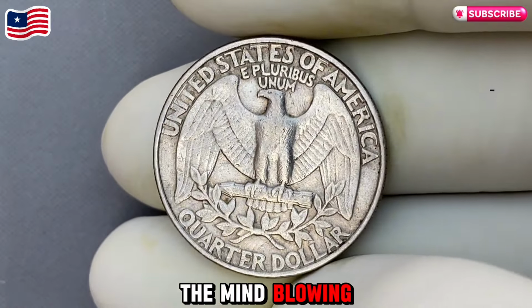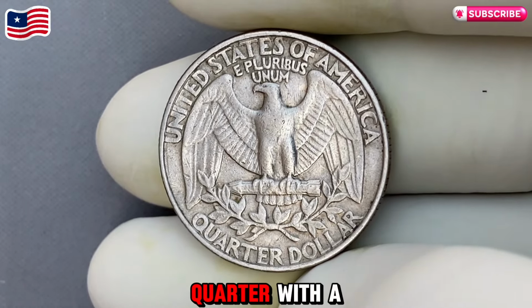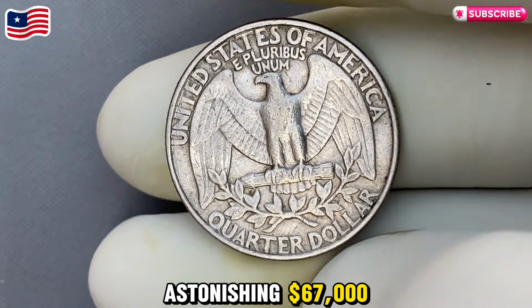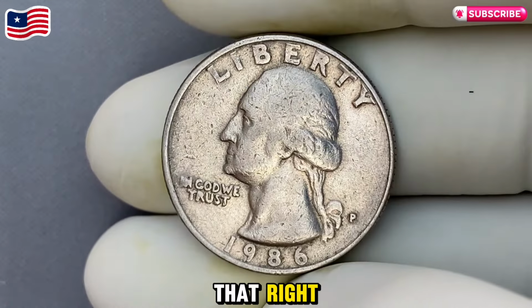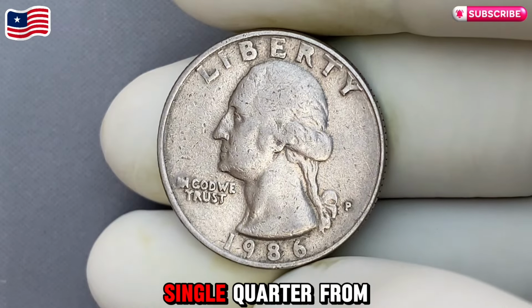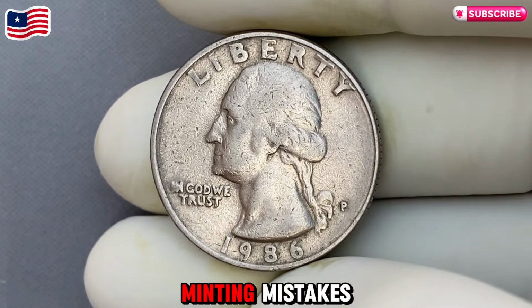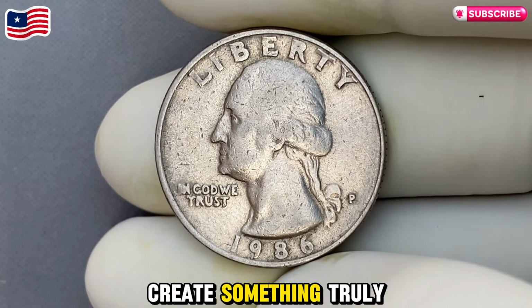And here comes the mind-blowing part: a flawless 1986 quarter with a rare minting error can fetch an astonishing $67,000. Yes, you heard that right, $67,000 for a single quarter from 1986. That's the incredible power of rarity, condition, and unique minting mistakes coming together to create something truly extraordinary.